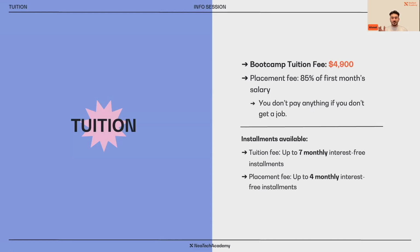And why do we do that? Because we don't want you to be burdened by a hefty amount of tuition fee. Rather, we take the risk, and we prove it to you by showing that we're actually taking a risk on our end too. And by risk, it's really minimized risk, because we know this program is tested and proven. So same goes for this.